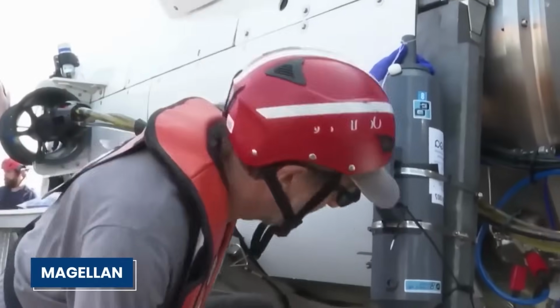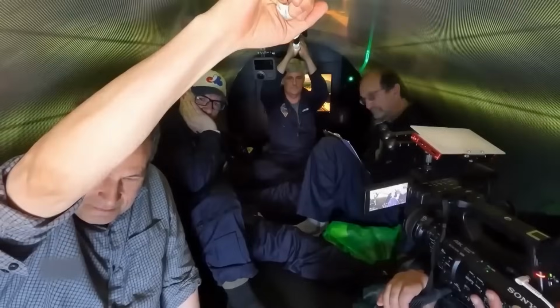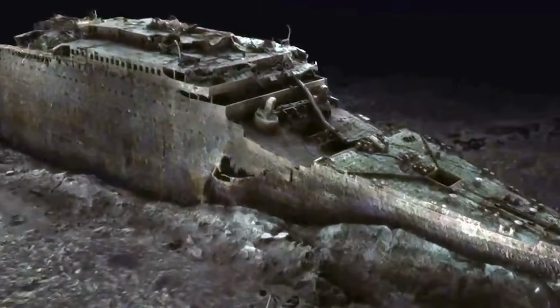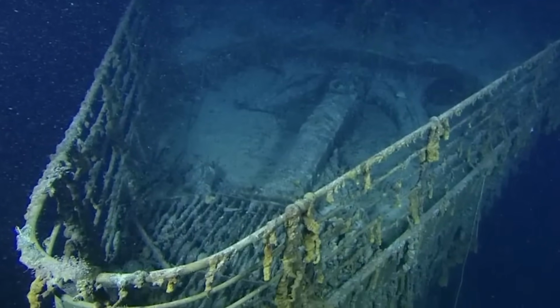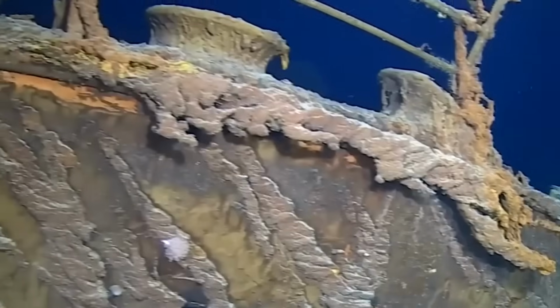Magellan led this technological breakthrough. Their innovative methods let researchers examine the front, back, and debris around the Titanic. They made a digital replica of the entire site, allowing us to study it like never before. This new visual representation shows the size and sadness of the wreck and reveals details we hadn't seen before.